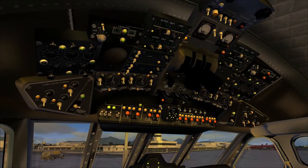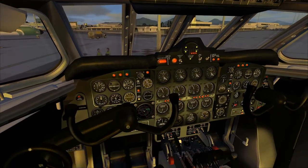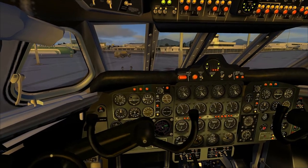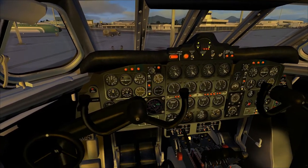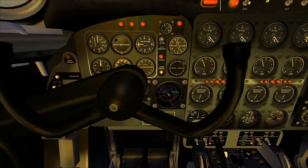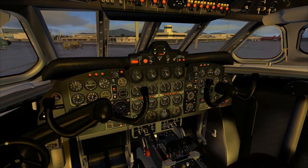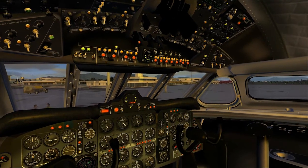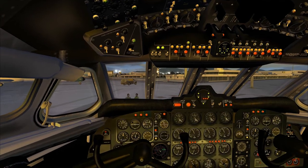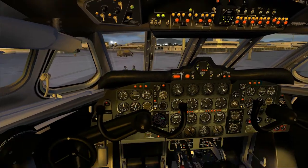You've got your radar and radios up there, and the Comet 2 and the Comet 4C were among the first to actually introduce radar into commercial aircraft. So for example, you have a little display down here. Essentially it's a rudimentary TCAS. It was brought in and featured as part of the aircraft, and it had very early uses of weather radar, which was pretty revolutionary at the time.